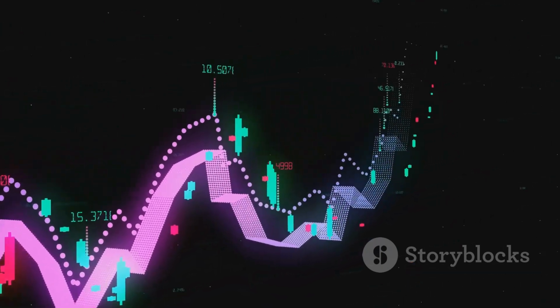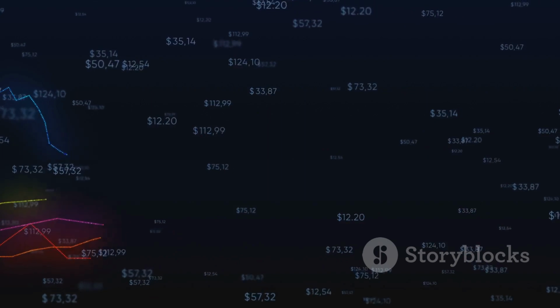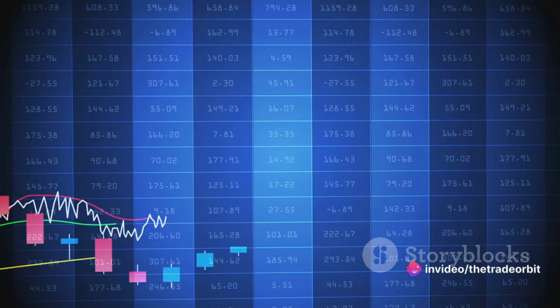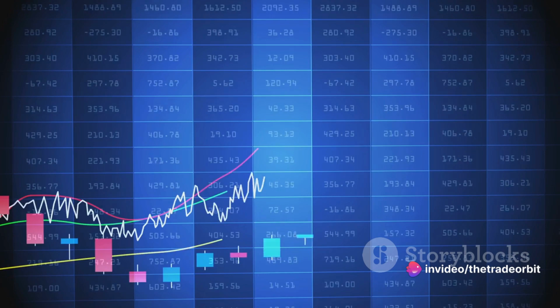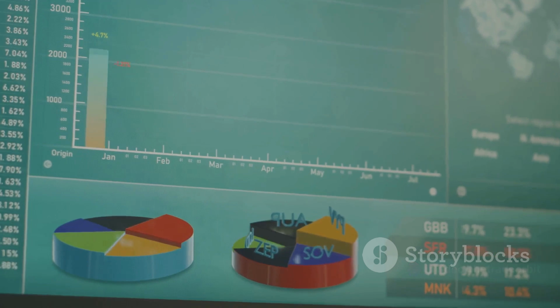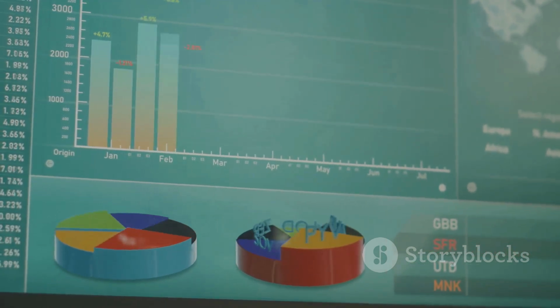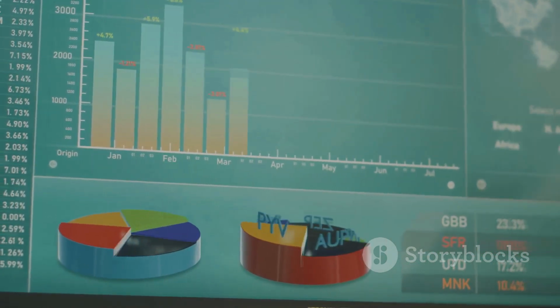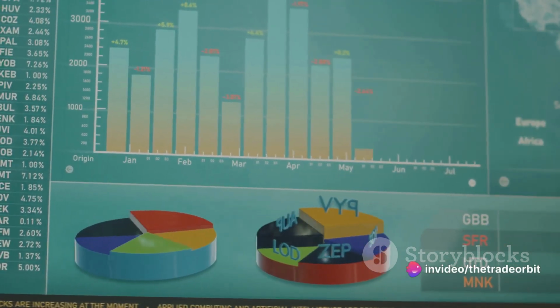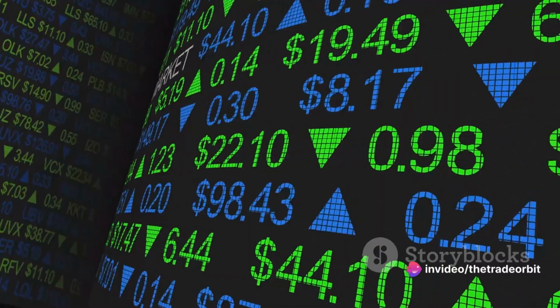Next, let's talk about technical indicators. These are mathematical calculations based on a security's price and volume. Two common indicators are moving averages and the relative strength index, or RSI. Moving averages smooth out price data to identify trends over time, while the RSI measures the speed and change of price movements. These tools are not fortune tellers, but they can provide valuable insights.